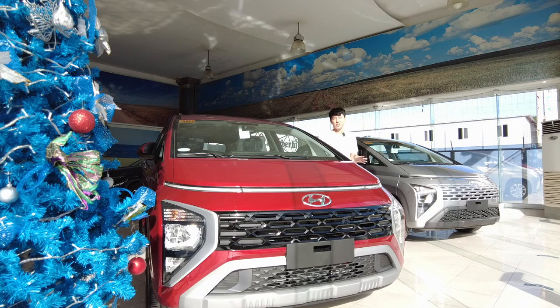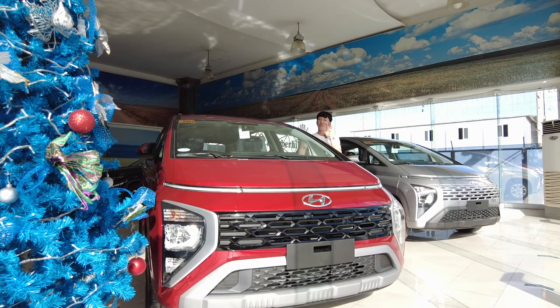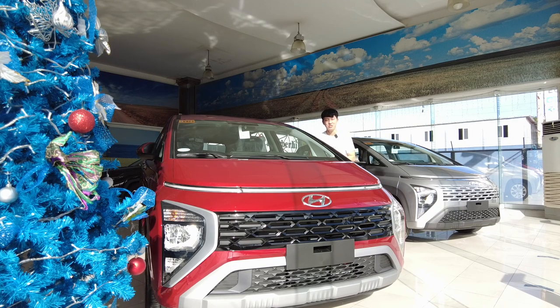Now, what you see here on my right is the mid variant, which is the GLS variant. And this one is the base variant, which is the GL variant. What is similar for all the variants is that Hyundai is apparently giving a 40,000 pesos discount, and the SRP is actually higher by 40,000. If you have the means, please do purchase your Stargazers now.